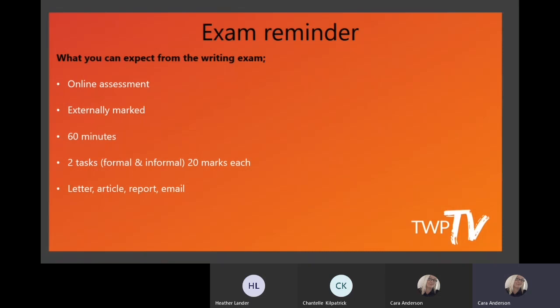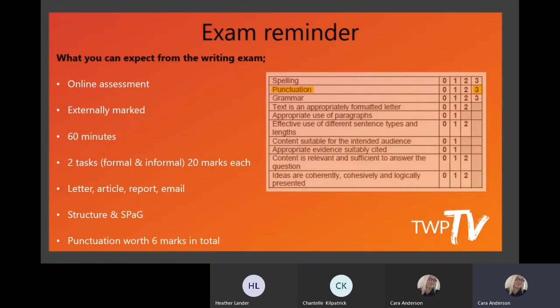As we've already seen in some of the other sessions, it could be a letter, an article, a report, or an email. You will get 2 of those, and they're particularly looking at your structure and your spelling, punctuation, and grammar. And in this particular case, with this session today, your punctuation is actually worth 6 marks in total.